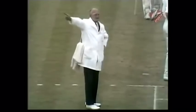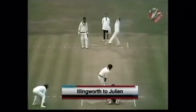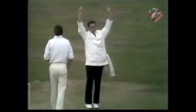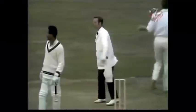And yet another boundary swung away by Julian. Really climbing into Underwood here. Already hit him now for 4 fours. And that's his total, 16 to Julian. An enormous blow again by Bernard Julian. 6 runs into the crowd. So 4 fours and a 6 already in his 23 runs.